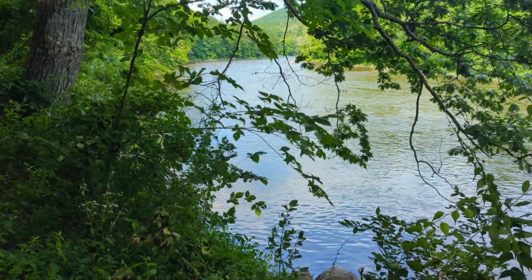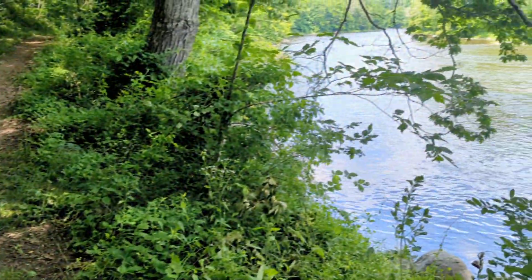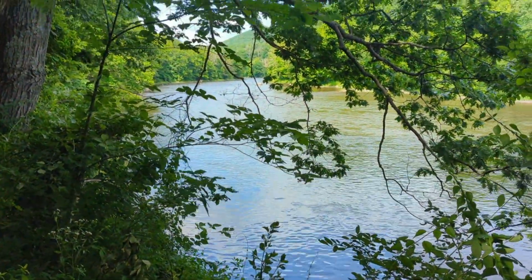This is what we're walking along for the last couple miles. And at least we're on a trail. It's nice. Makes up for the day from hell.